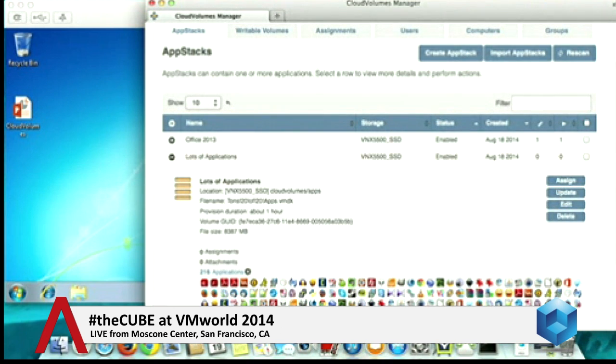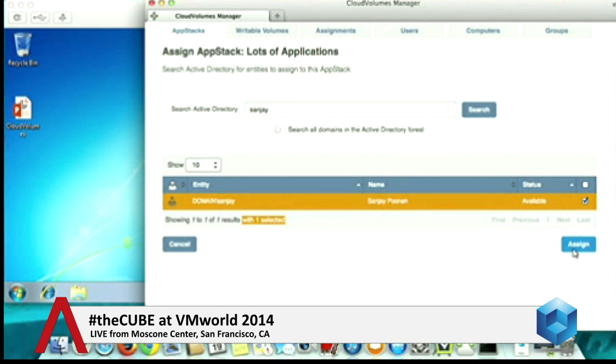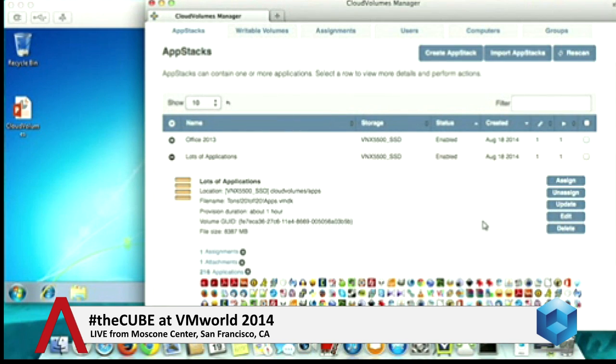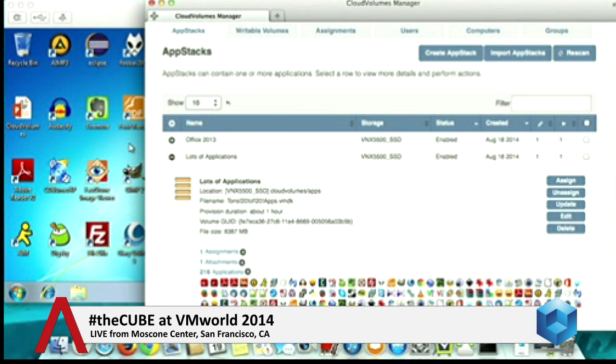So we've got lots of applications. Wow, yeah. Yeah, 215, 216. It's a lot of apps. So just as easily as we entitled you to the Office suite, which was 21 apps, you know, not just one, it's quite a few, we can do it here as well. Again, a couple of simple clicks. We make the assignment, and just as quickly as we delivered Office, we can give you all this insane amount of stuff here. Okay, that looks more like my desktop.